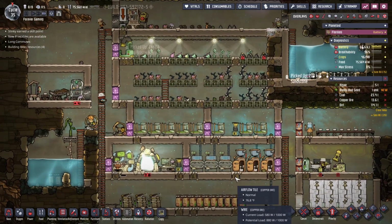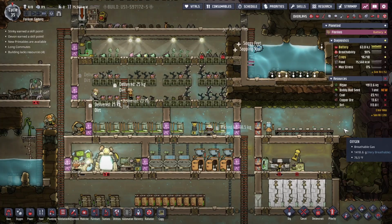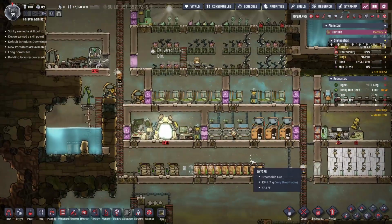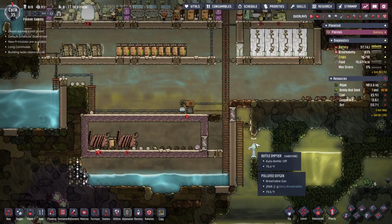So we made that spout in the polluted water area, and it gave them a place to move the polluted bottles from the outhouses. Yeah. Got rid of it.